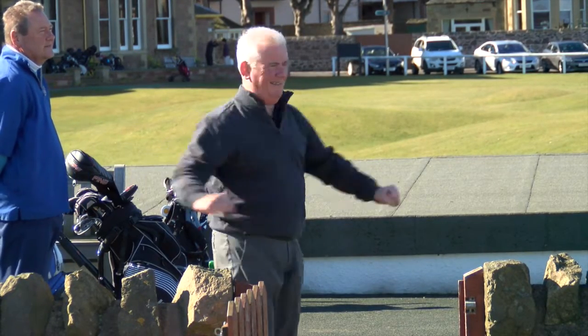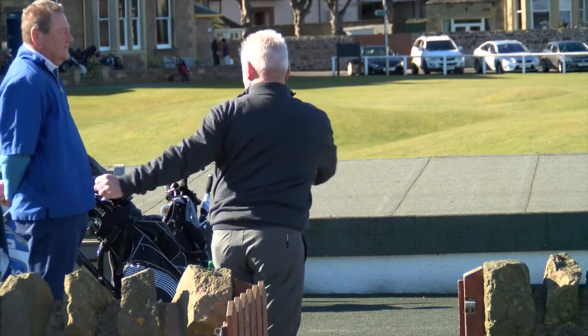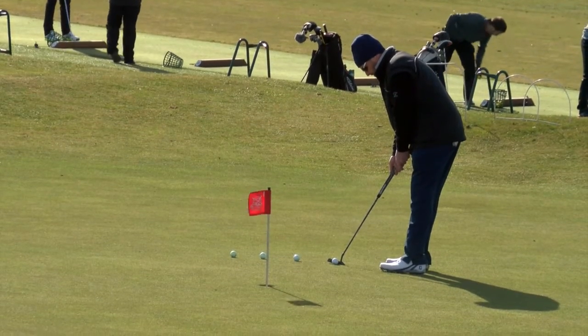Something you can't accuse Ian Annable of, not being warmed up. I think he's hypnotised himself there on the first tee. Others preparing down on the putting green.